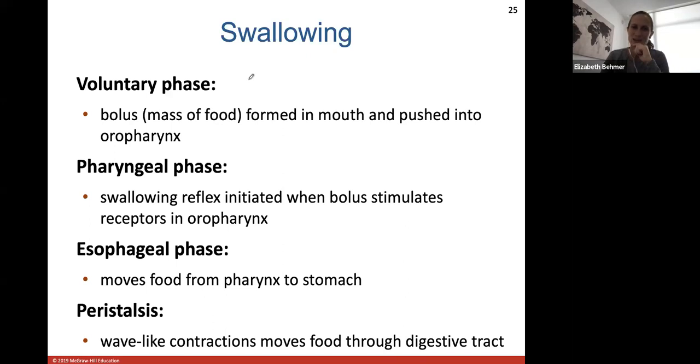to your stomach yet. So the voluntary phase is the idea of you pushing the mass of food, which we call a bolus, formed in the mouth, and we push it into the oropharynx, which is the throat behind the oral cavity. We do that with the help of our tongue. And then the pharyngeal phase is the swallowing reflex, initiated when that bolus stimulates receptors in the oropharynx. And then the esophageal phase is when it moves from the pharynx to your stomach.